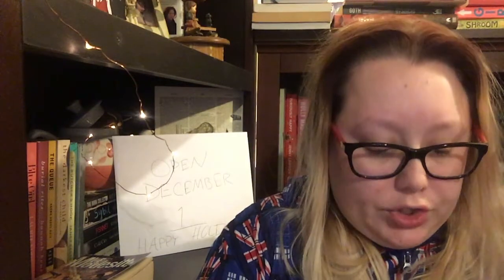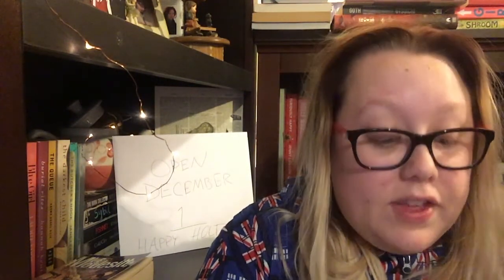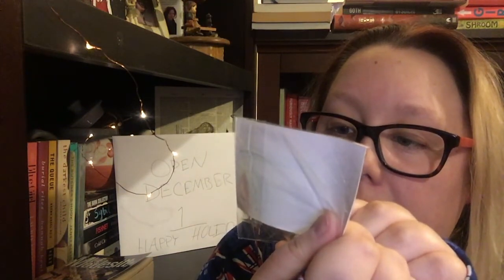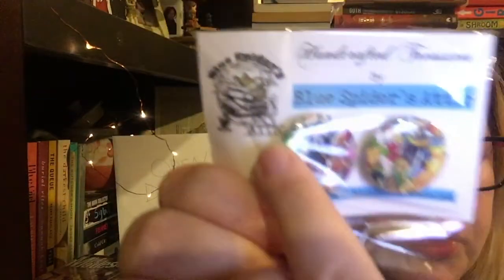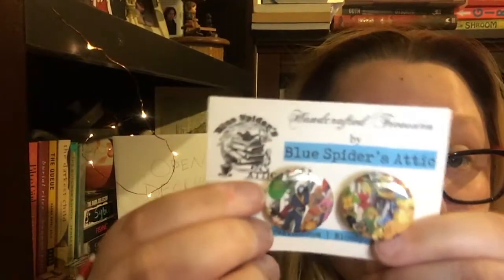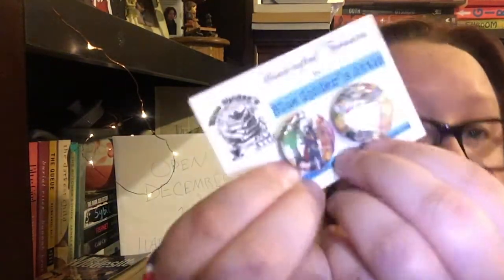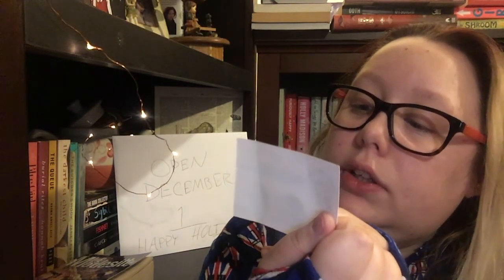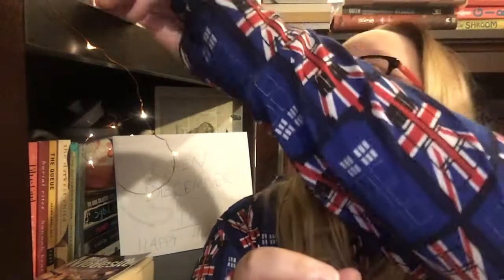These are handcrafted treasures by the Blue Attic. So these are magnets. And these are little magnet pins, and they're He-Man pins. Oh my goodness. I see. So there's the Cobra Commander and He-Man. And oh, it's all sorts of 90s stuff. So there's some Ghostbusters over here. Let's actually take you guys out of the package. We've got some Ghostbusters over here. We've got some Zelda down here. That's just really fun. And there's some Ninja Turtles in there, Garfield, Dragon Ball Z. Oh my gosh, that's hilarious. Fabulous pin stuff. Oh my god.